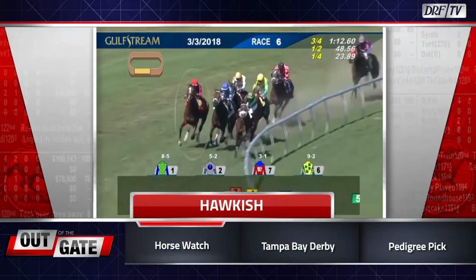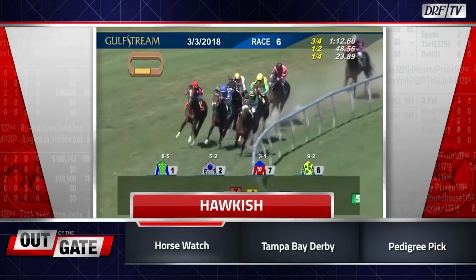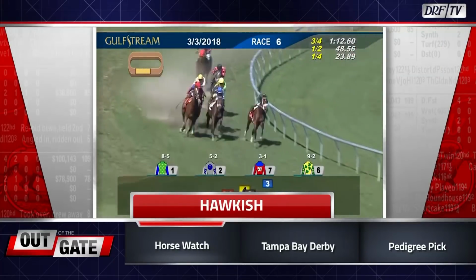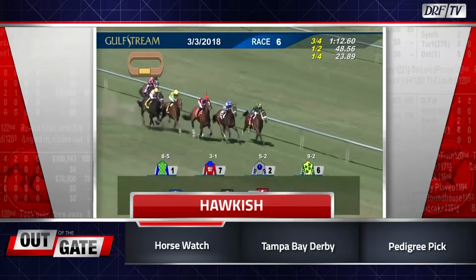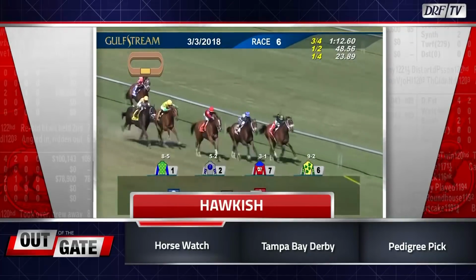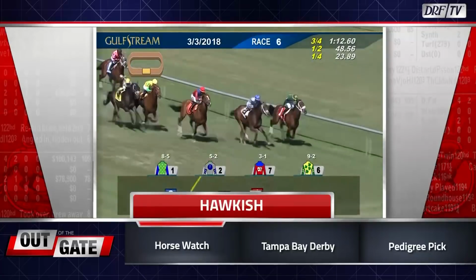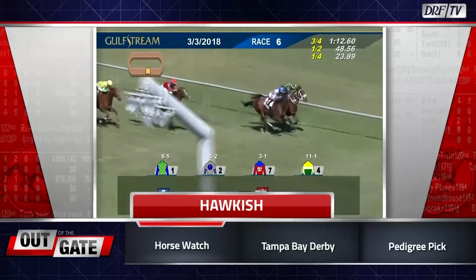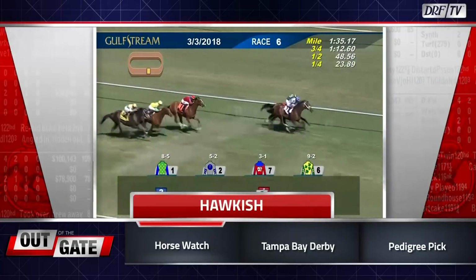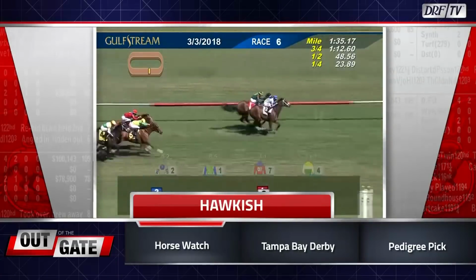I think Hawkish had to expend a lot of energy going from last, basically, right up into the leaders at the top of the stretch. And then guess what? Now the leaders are starting to sprint away from home, and understandably Hawkish is going to tire a little bit from that early bid. What I do like about it, and Matt mentioned that this horse was very green and swapped leads in his career debut, he stayed straight and strong and on his right lead all the way down to the wire this time around. I think he's beginning to figure the game out.